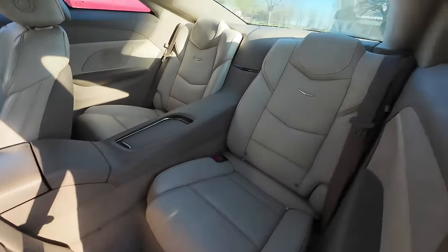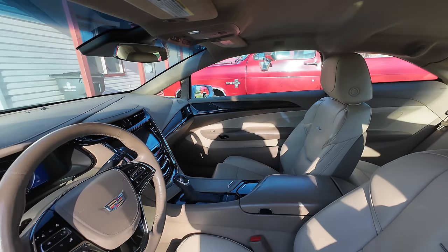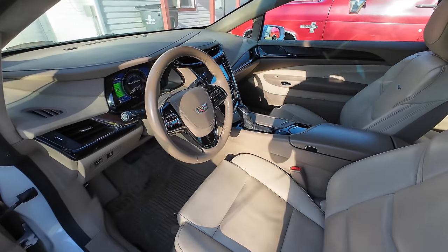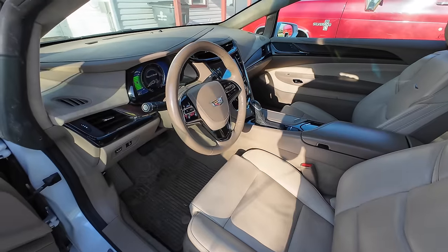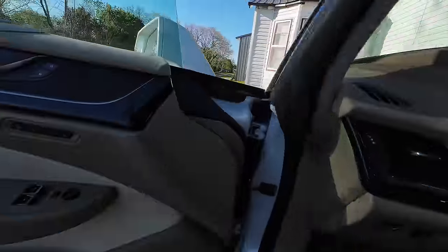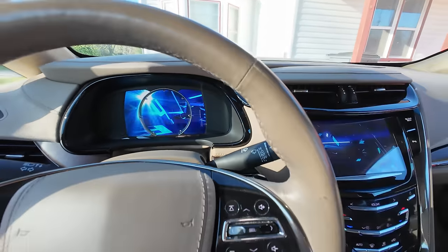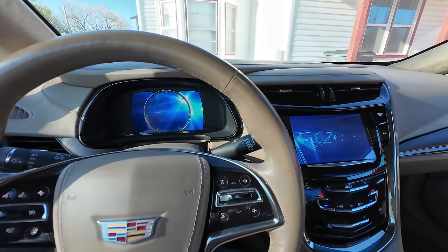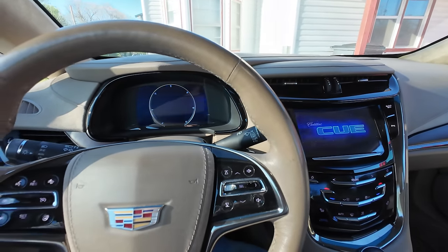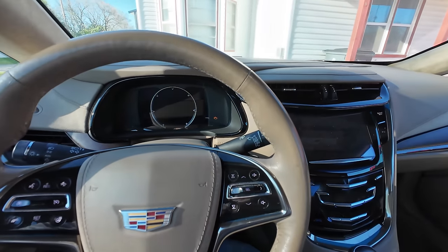I want you guys to be able to see the interior and everything of this one as well. This has the full leather package. This is an extremely nice car, guys. If you ever wanted to go hybrid, and I think I've been averaging, I quit driving it a while back, but I think I've been averaging 65, 70 miles a gallon out of this thing. Absolutely incredible. Let's fire it up.